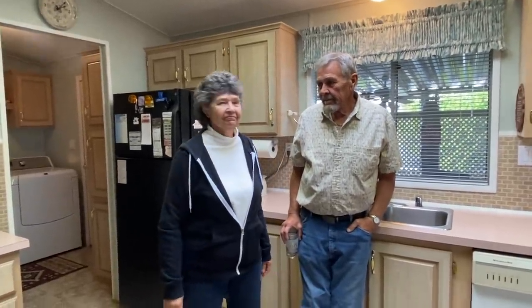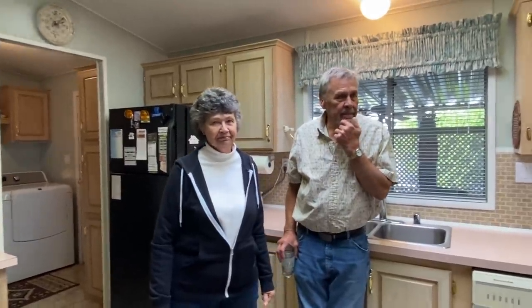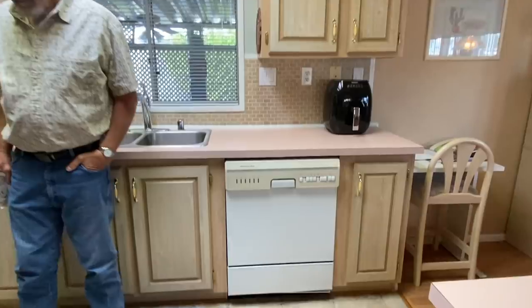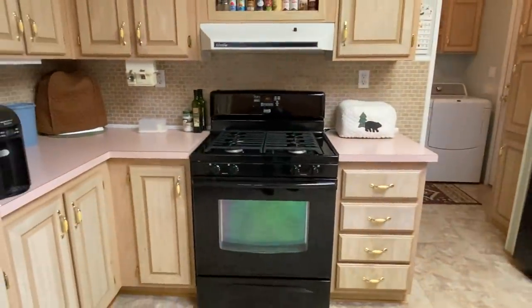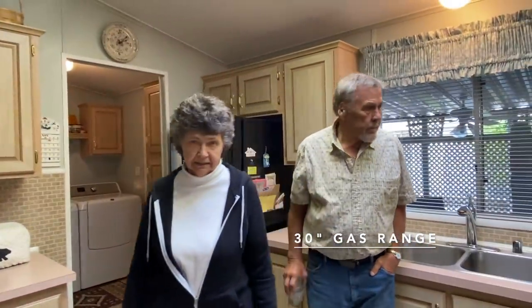Yeah, and you even have a little private retreat deck in the back, which we'll look at here in just a minute. But it does have the skylight, too, so you get some nice natural light. And the appliances that are going to stay is the KitchenAid dishwasher and the 30-inch range. Is that correct? That's correct. Okay, so you'll be taking your microwave and your refrigerator and your washer and dryer. Yes. All right. Sounds good.